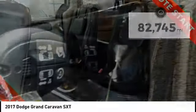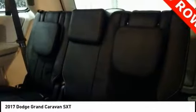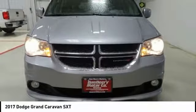Here are some of this vehicle's great options: power lift gate, traction control, remote engine start, Bluetooth, leather-wrapped steering wheel, dual airbags, air conditioning, alloy wheels, power steering, hard disk drive media storage.